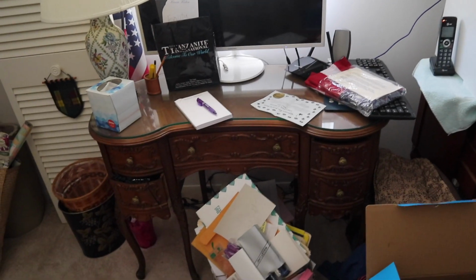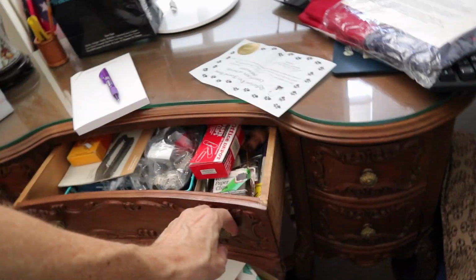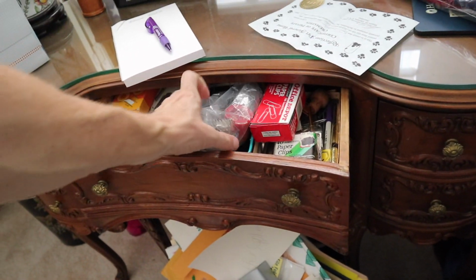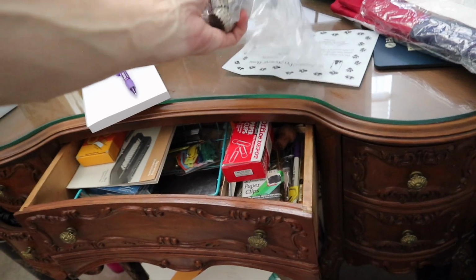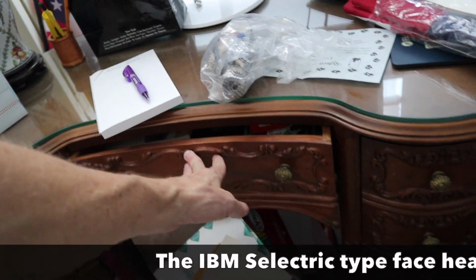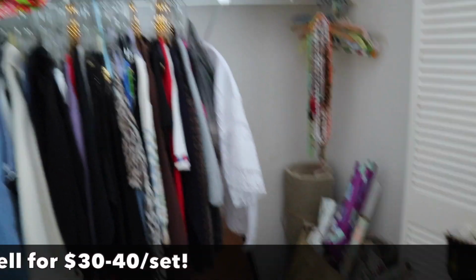Here is a kidney-shaped desk. I always like these. We do still have people looking for desks because more people are working at home more, and some people are now going to be permanently working at home, so that might sell. And then these are the heads for the old electric typewriters. That might sell for parts to somebody. Maybe we'll actually find the IBM Selectric typewriter.